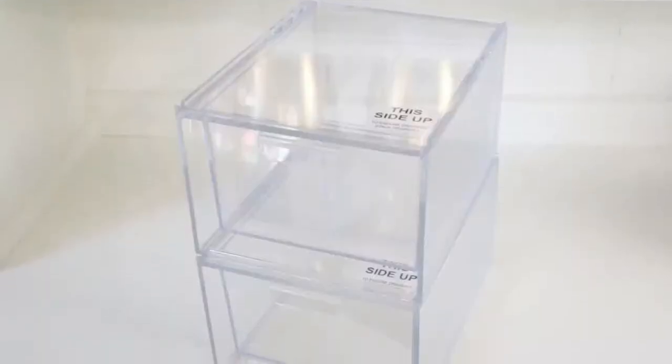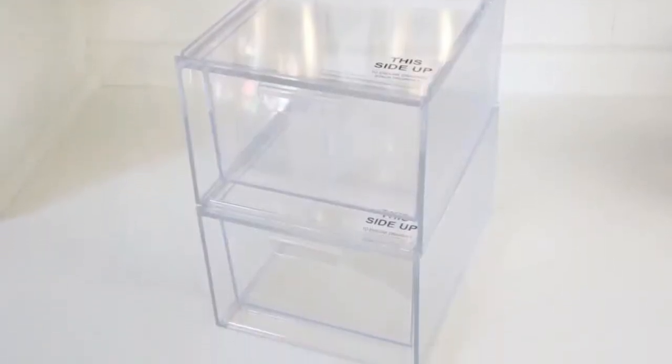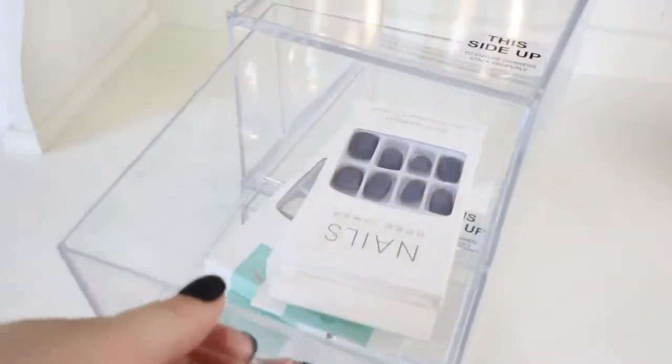The other cool thing about these is you can pull the drawer completely out. So let's say you keep this underneath your sink, but you want to put your makeup in there. You could pull your makeup out and get ready at your vanity, and then you could stick it right back inside. So this is a great organizer.